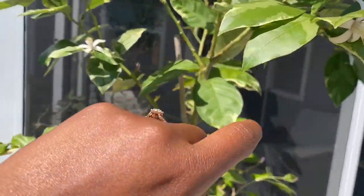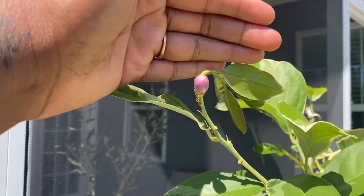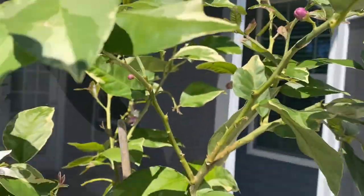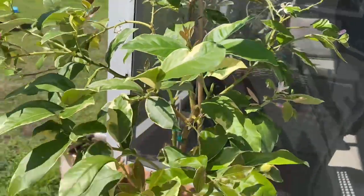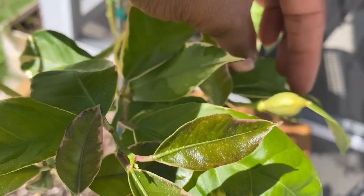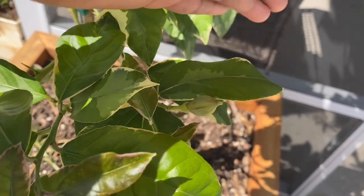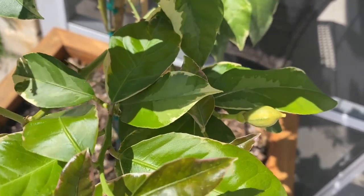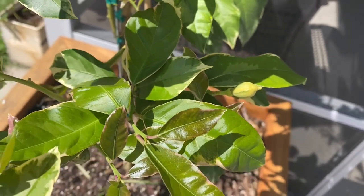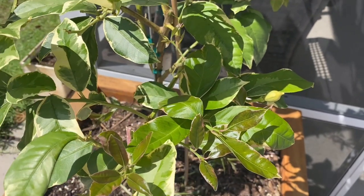We've got some blooms. We've got some buds. More buds. And I guess about a week or so ago, I saw the start of this little lemon right here. So hopefully that guy will hang on. It should keep its variegation and hold on to those yellow and green stripes. And the inside is supposed to have a pale pink flesh. So we'll see. That would be the first one if the tree doesn't drop it.